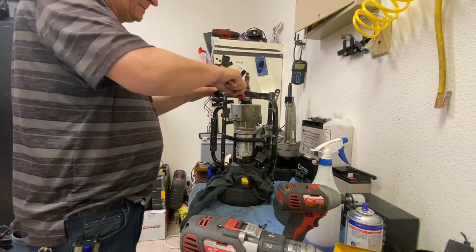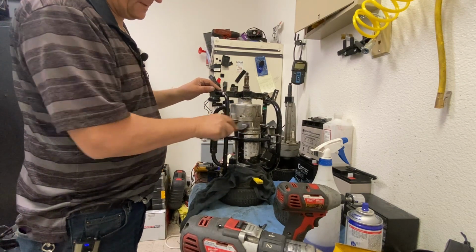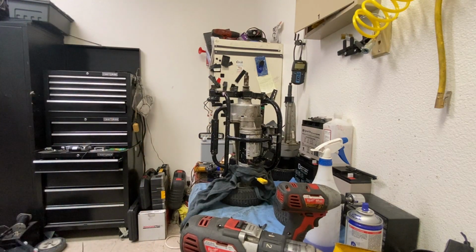Agitating this. I don't think the scooter's that old, to be honest. Let's see, 2019, so it's about 4 years old.